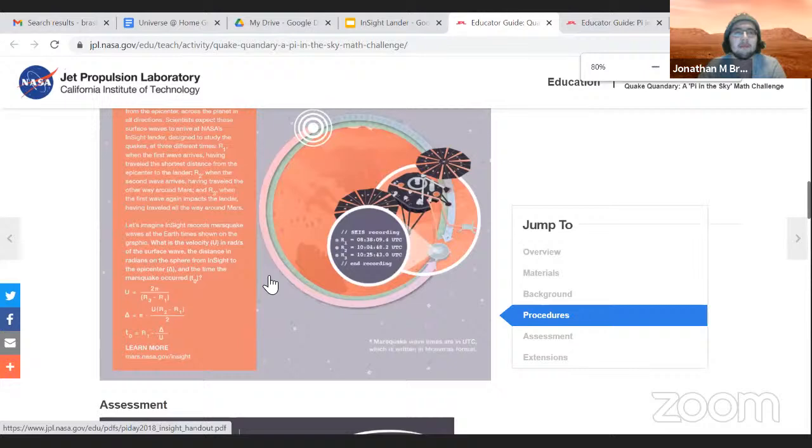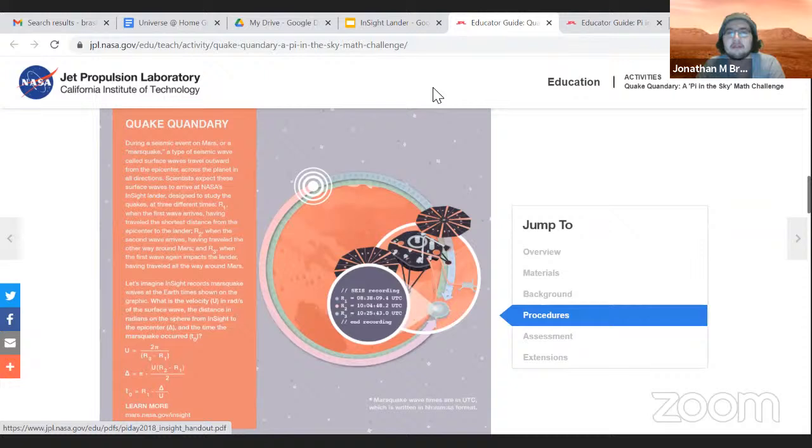So the basic idea is that you have the InSight lander sitting on Mars, and there's a quake, and you would hope it would create surface waves. It turns out that it didn't, so this is more of a hypothetical exercise. But if the quakes did create surface waves that are detectable by InSight, you could use those surface waves to figure out how far away from you the quake occurred. Because basically InSight would detect three waves at three different times.